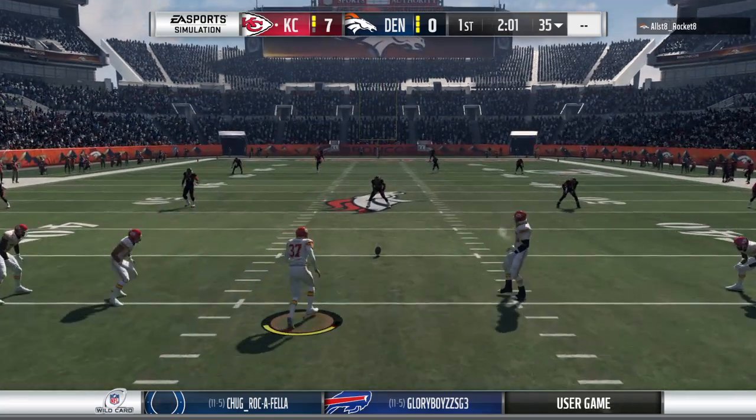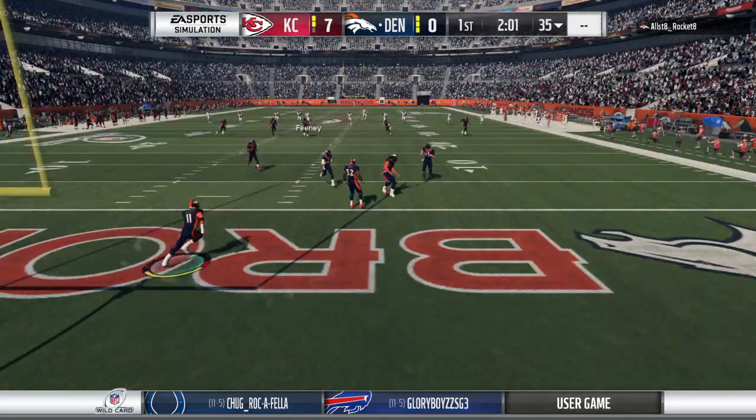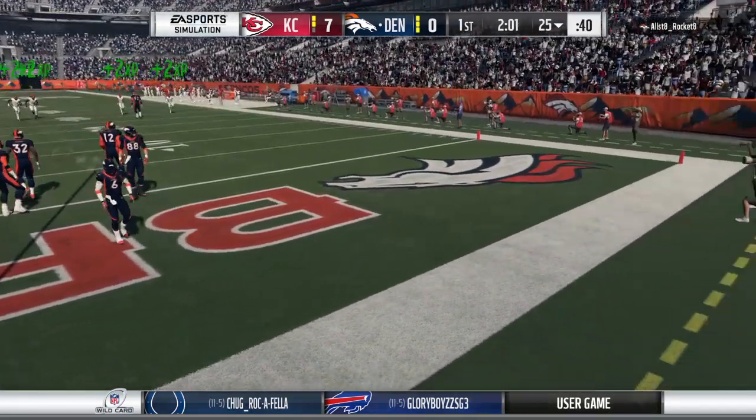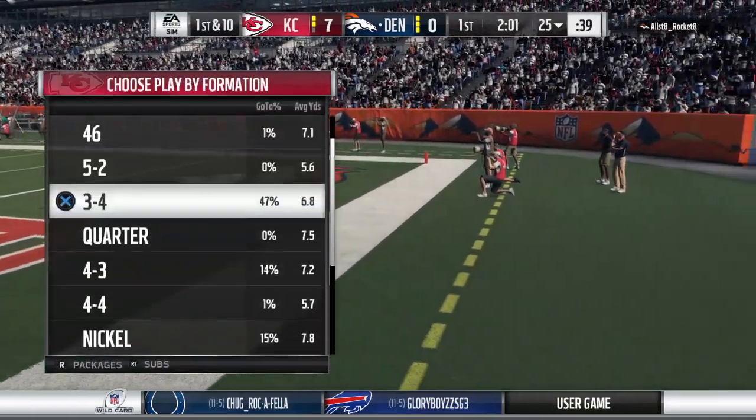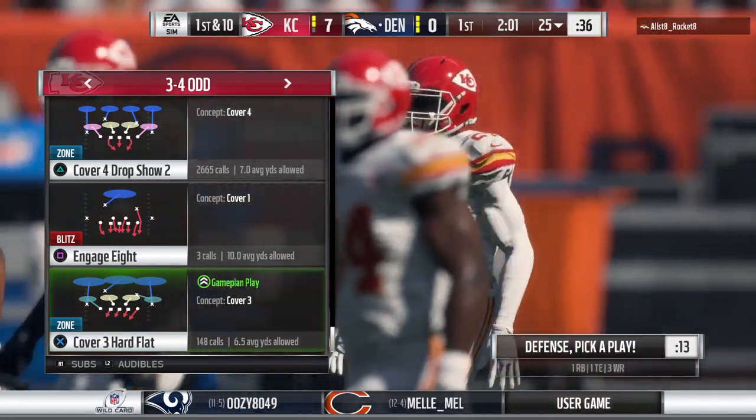Butker now to kick this one away. And they will not get a chance to return this one as it's through the end zone for a touchback. And coming out now, the Broncos.